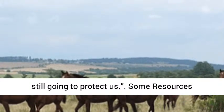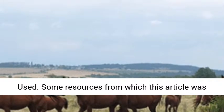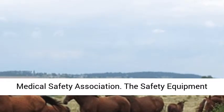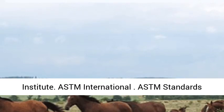Some resources used. Some resources from which this article was built are the following, and these are not listed in any specific order of significance: Equestrian Medical Safety Association, the Safety Equipment Institute, ASTM International, ASTM Standards.